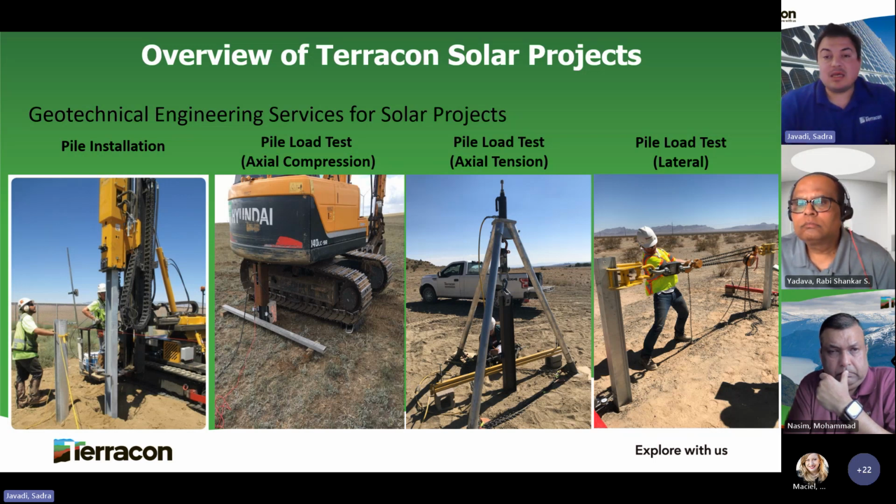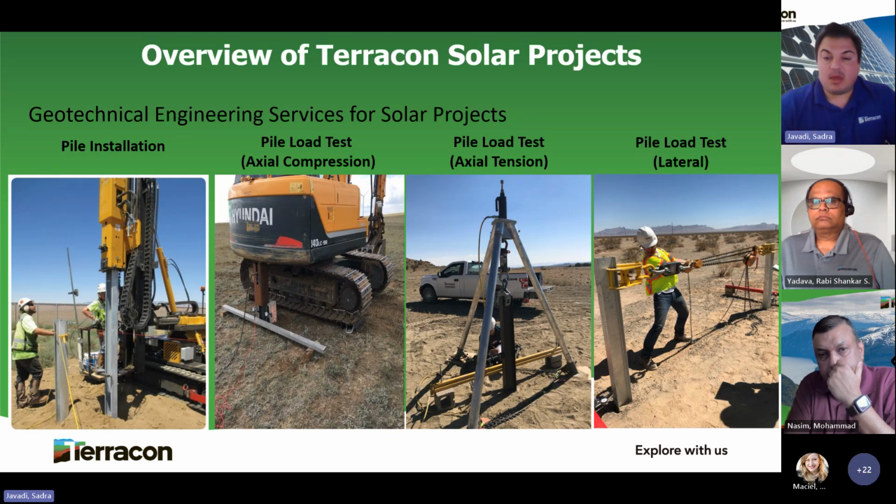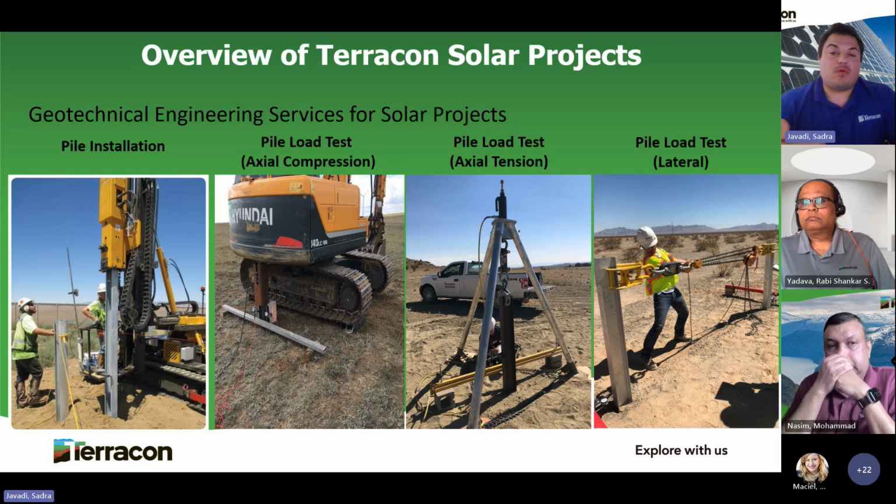After pilot testing, as I mentioned, we process the data, and then we provide the axial skin friction and bearing and P multiplier to our client. And also we provide the recommendation regarding how they can be efficient during the installation.